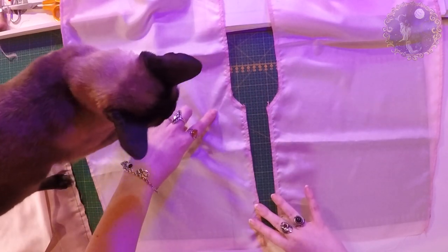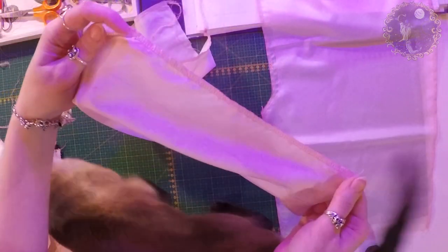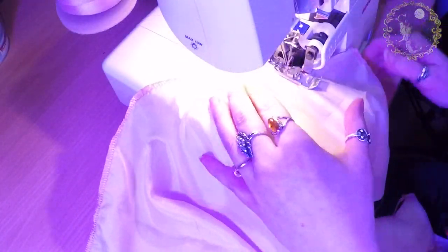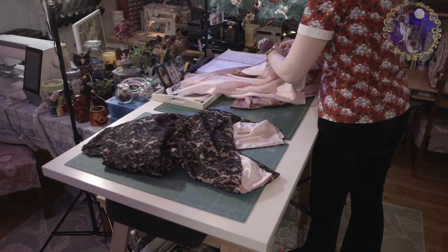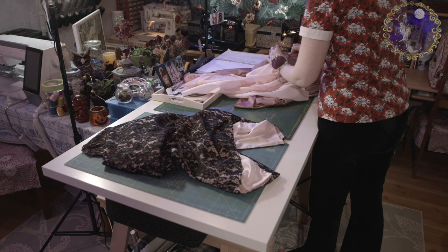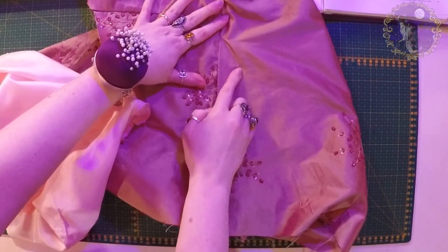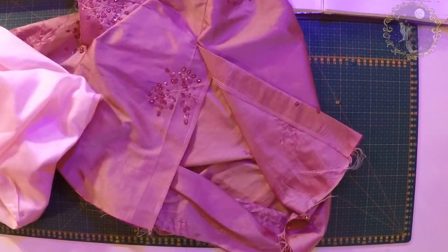Now it's time for the pencil skirt vent. I have marked it on the left side of the back and cut it off with serger. And then I did stitch this diagonal line.